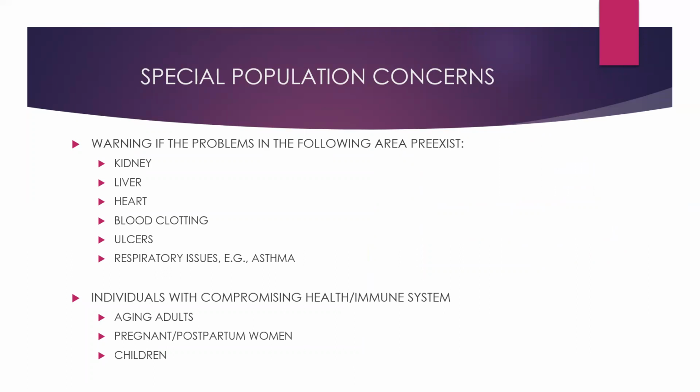And going back to these special population concerns, these are the warnings if problems in the following areas exist. If you already have issues with your kidney, liver, heart, mainly with your main organs, or respiratory issues, then you would be at risk for harmful effects of the medication. And of course, individuals with compromised health and immune systems. So we're again talking about the aging adults, and we're talking about pregnant and postpartum women, seeing as though the medication enters your bloodstream and it can be passed on to your child. So it goes through the bloodstream as well as through breast milk. And then again, with children and infants, due to the weight of children, you have to be careful with that so as not to accidentally overdose them.